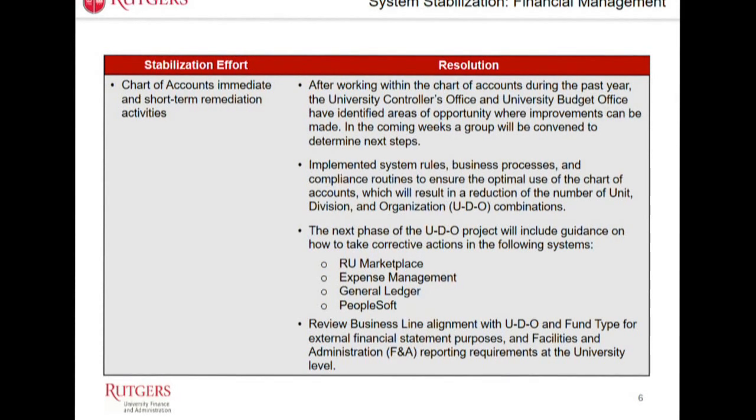This is a big deal because on the one hand it needs to drive management reporting. These allow for analysis to be done on certain key classifications. It also drives our financial statements, and it drives our F&A report. So a lot of things going on in business line in particular.